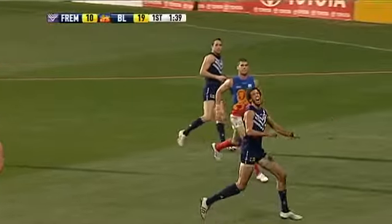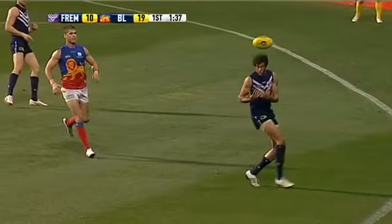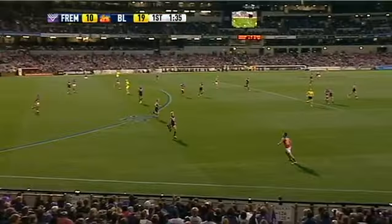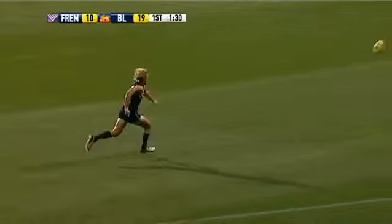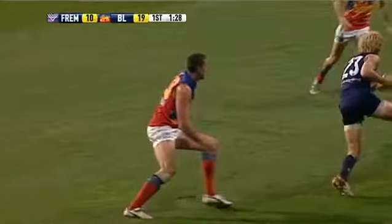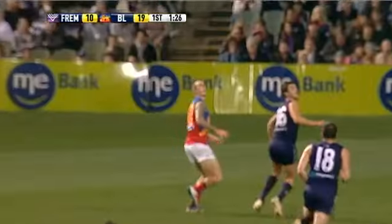Good kick by McGrath, wasn't it? We're just seeing the replay here of Clark. We had a crack at him about spoiling it. No, it was the lights. Gee, that's well done by Main. Then another replay. And that's his strength too, mate. He doesn't get huge possessions and kick big bags of goals, but he puts pressure in the forward 50.